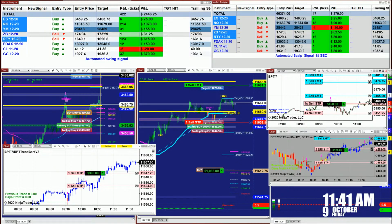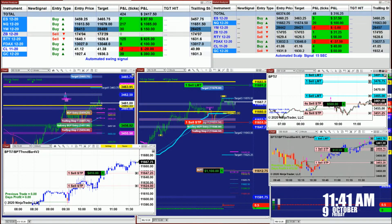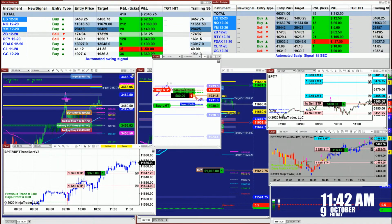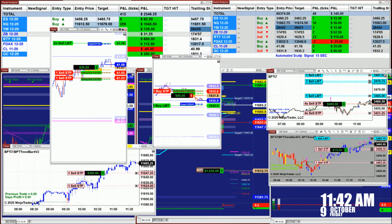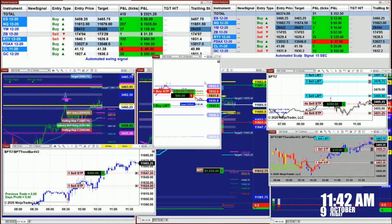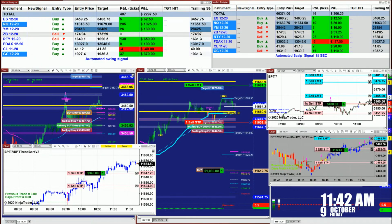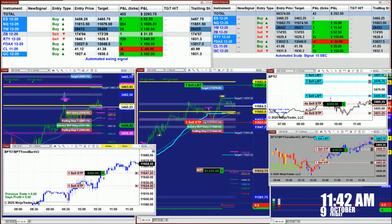Let's see any other opening position. There is nothing. So we have small trades on the scalper. They're not even worth mention. And NASDAQ, one trade. We're still on that one trade. Not much going on. The CL also, very small trades. There is not much. And it's 11:42. There is no short trade, guys, on the ES. Be careful.